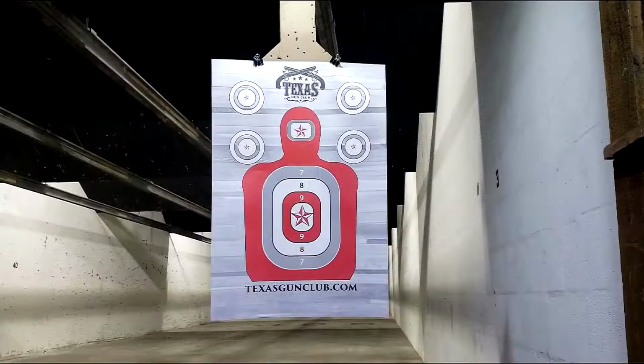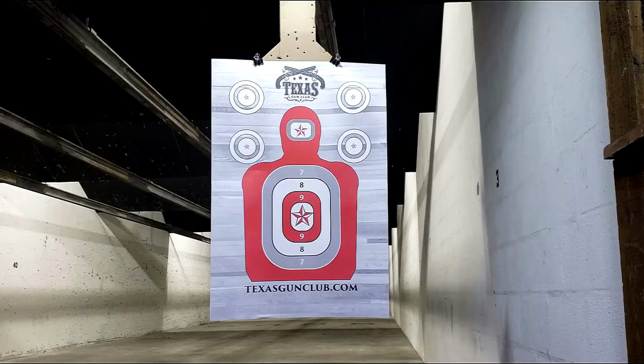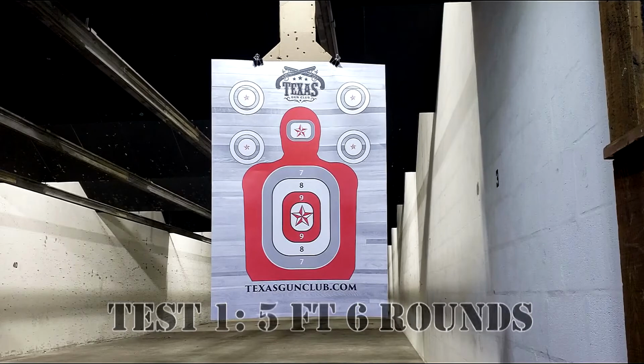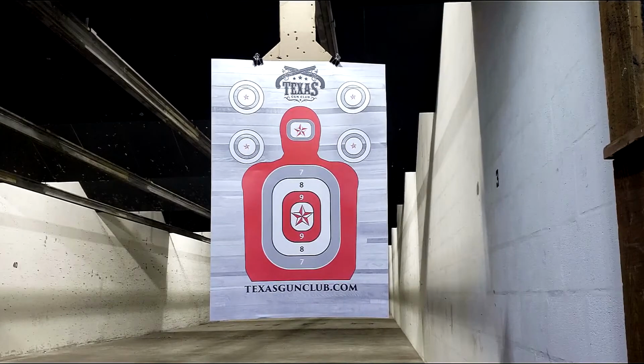Okay, so we're going to go with a basic defensive distance, close quarters combat. This is a 5-foot test right here. So let's see how this little guy does at 5 feet. First time I'm shooting it. Let's take a look.